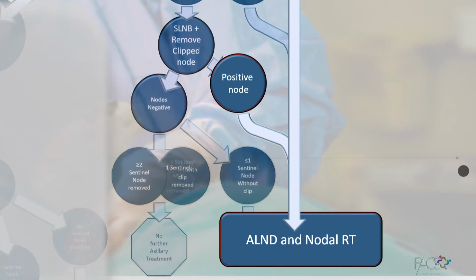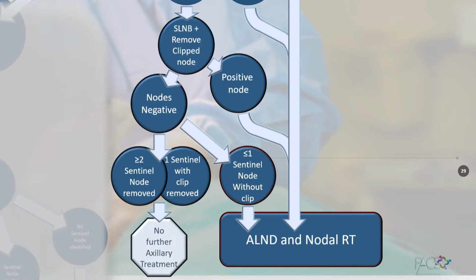In those patients where the sentinel node is negative, the big question now is, am I happy that this is a true reflection of what's happening within that axilla? So if you've only removed one sentinel node, or you couldn't find a sentinel node, and that node doesn't contain the clip you've placed in, it means you've missed the disease that was positive in the first place, and that patient needs to have an axillary dissection. So if you do this, you should have, in other words, at least more than one lymph node that you've taken out, and preferably one of those nodes should contain the clip that you've left before the chemotherapy, or you should have more than 2 lymph nodes as part of your sentinel node sampling. Then we know that the chance that you're missing positive nodes in the axilla is much less.